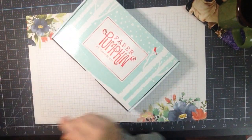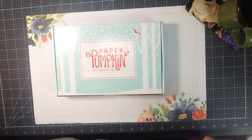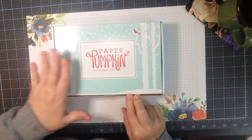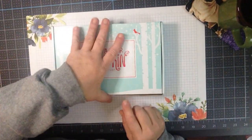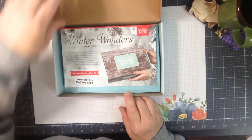Now, if you remember, last month's Paper Pumpkin box was a Halloween theme, and everybody went gaga over making those little Halloween houses out of the box. So I'm interested to see what everybody comes up with. Okay, so let's take a look.